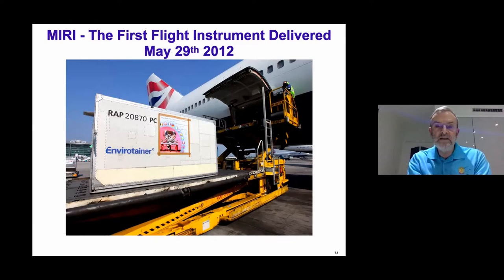special container in the belly hold of a 747.